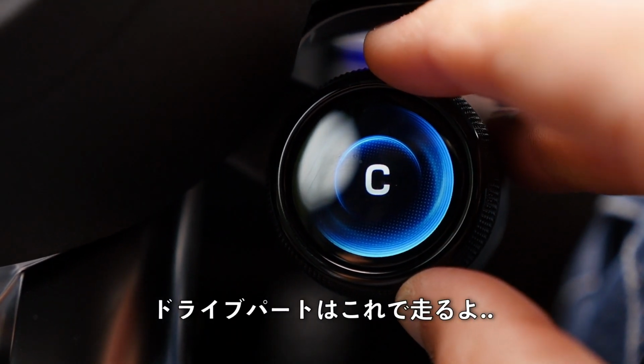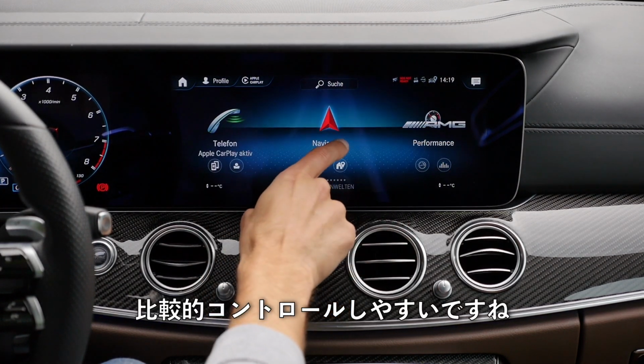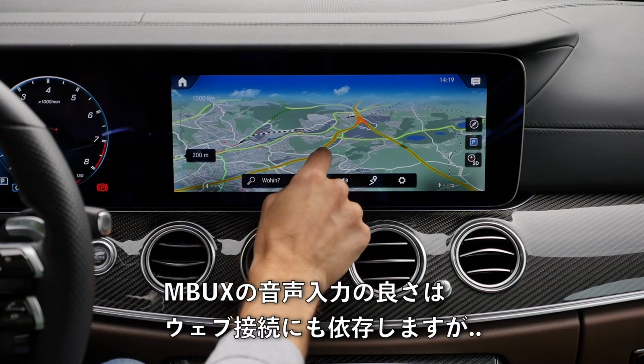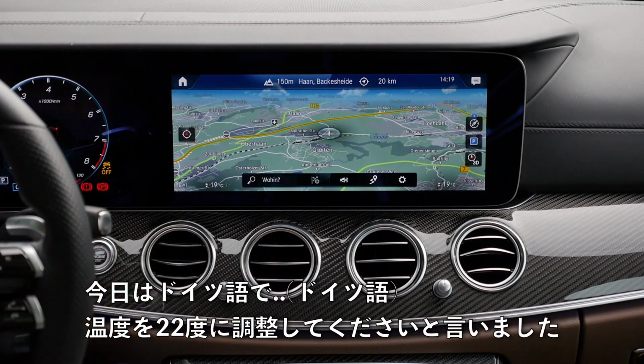Well, and in the driving part we will do this close-up infotainment. So this is fairly easy to control if you compare it. And the GPS, you see here, it's also responsive enough. The MBUX, how good that one is, the voice input depends also on your web connection. But let's try something. Today in German.